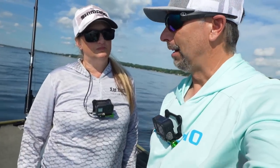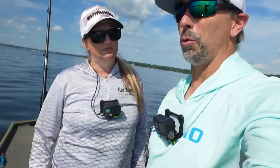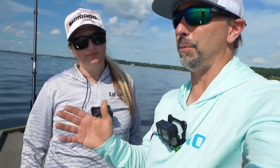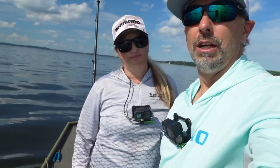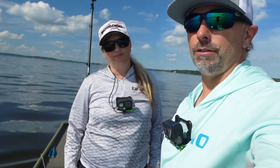So, and no pike. You know, the wind is blowing into this spot and it's made this spot pretty warm today. And I think the pike are out probably sitting on their lazy butt wanting some cooler water.